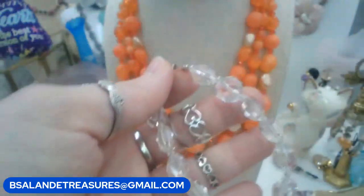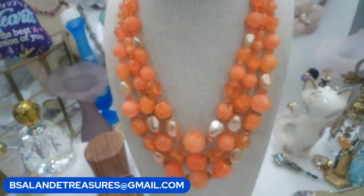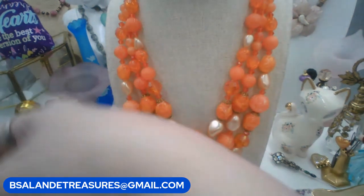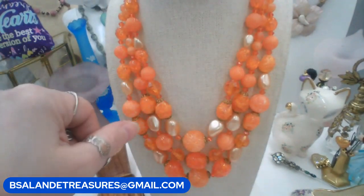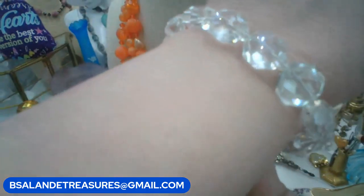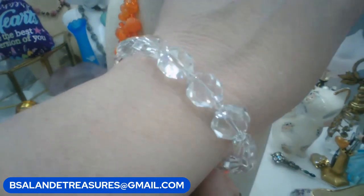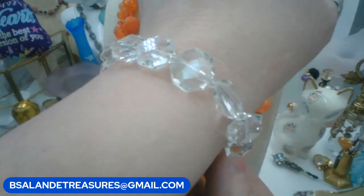And let me get a quick size on it for you. Okay, so this one is approximately a size 7. And I'll show you what she looks like kind of on there. She's really, camera's not doing her any justice. She's really pretty. Okay, so that's her.